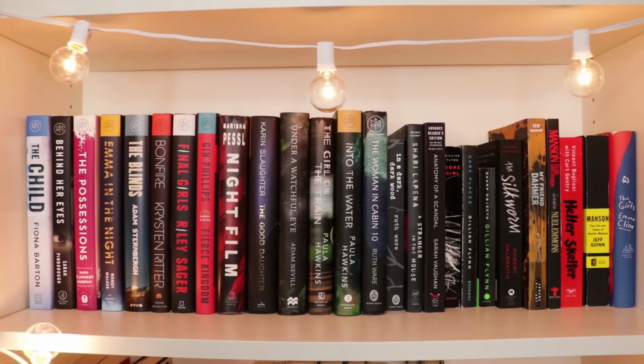So that's it for my thriller shelf. There's really no true organization to it. I try and keep the book of the month books together because it's one theme connecting them. I try to keep authors together in certain themes like true crime and whatnot. But I'm really happy with the way this is coming out because I'm so into mystery thrillers at the moment.